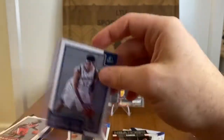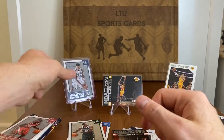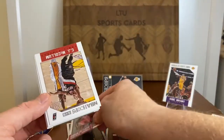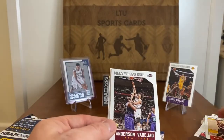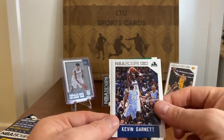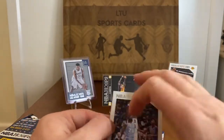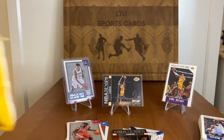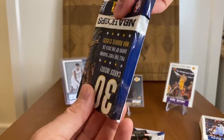Boom, boom, boom. Montrezl Harrell. So quite good. Four rookies. Very nice. CJ, Tony, Harrison Barnes, Kevin Garnett, my man, and Avery Bradley. Nice. First top rookie out of two. Way to go. One more pack left.